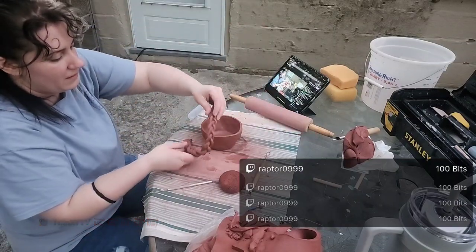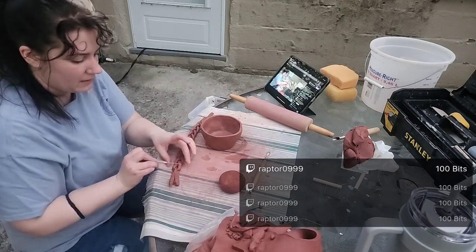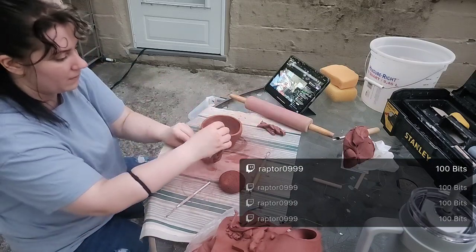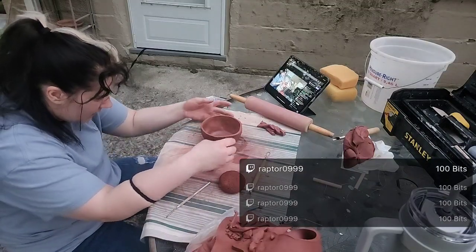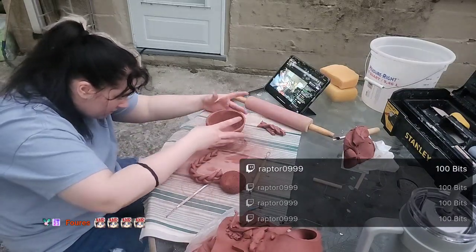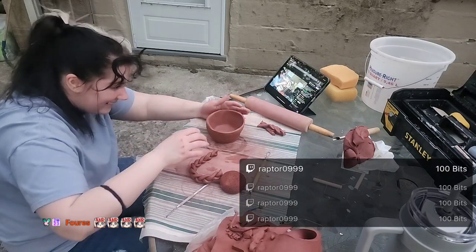Take this handle and we're gonna cut it off like right here and right here. We're probably gonna cut off more of it, but I feel like, where should I put it? God, this is so not very well shaped mug.